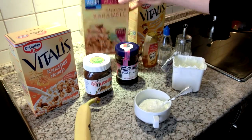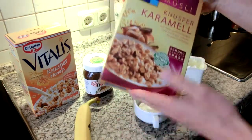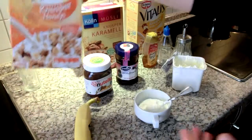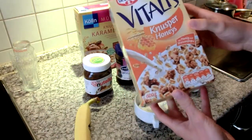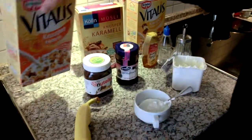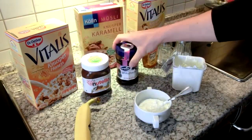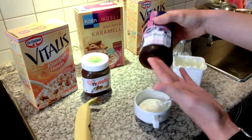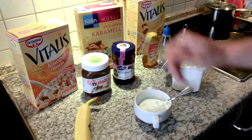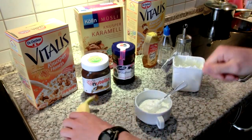Got a couple other ones I have on me at the moment. This one's got caramel. This one I really only eat for dessert. And this one I thought would be super delicious, but it's not that good. It's just like honey, crunchy honey. And Nutella is a great thing to put in there. Sometimes mix in a little bit of jelly. I prefer raspberry. But anyway, what I'm going to do is, I got a banana here.